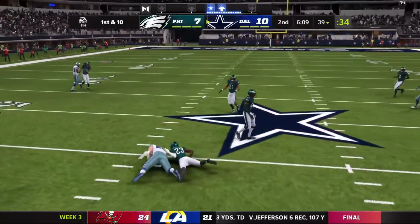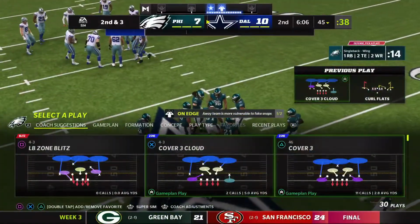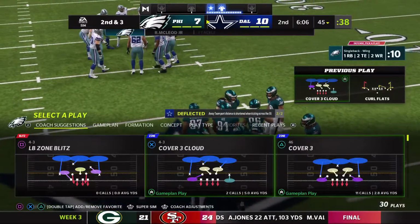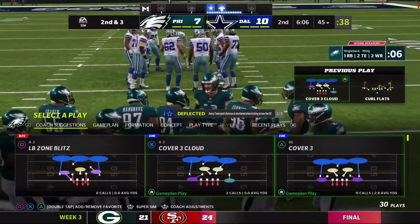Now a throw over the middle, and he's got it to start the drive. 7 yards to pick up there. Not a big window to throw. Coverage wasn't too bad there. Yeah, they had him under wraps pretty well, but somehow able to muscle his way open and catch the ball.